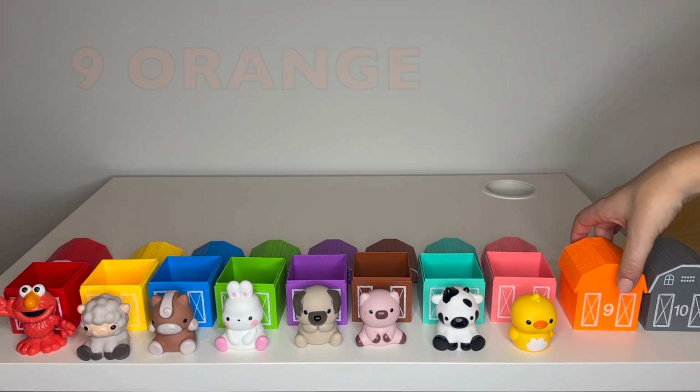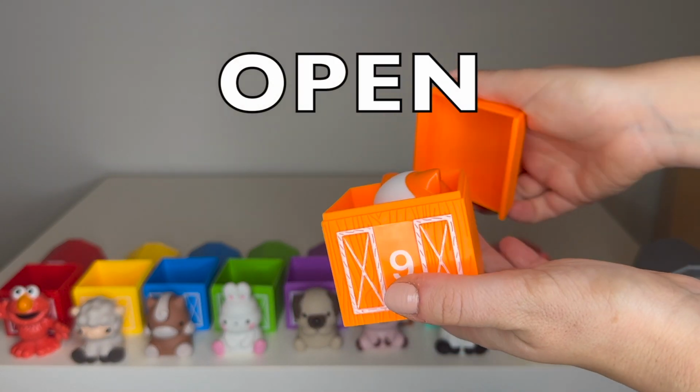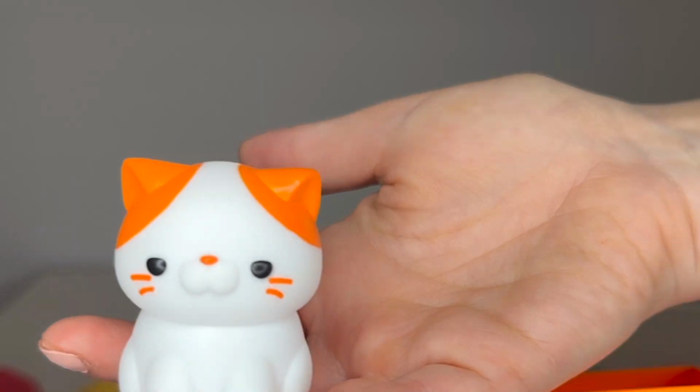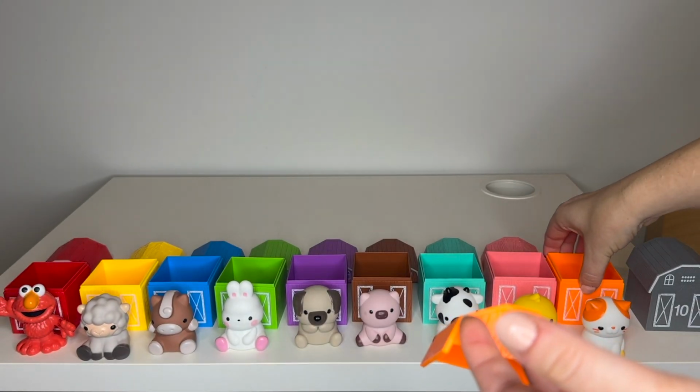Barn number 9 is orange. Open. Meow. Look, it's a cat. Hello, sweet cat. Good job.